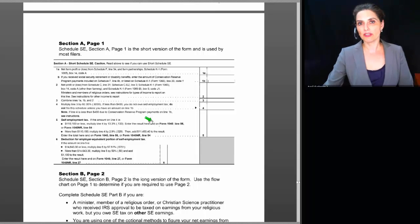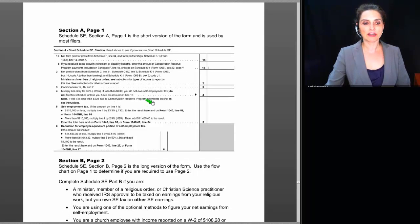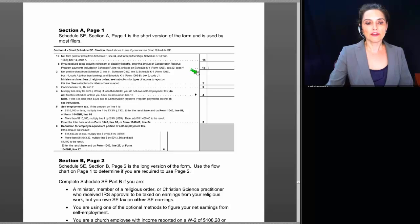Side 1 is what I'm going to look at first, and it's pretty self-explanatory. You take the net profit from your business and enter it on line 1A. And then net profit from farming on line 1A and net profit from any other business activity on line 2. And then on line 4, you're going to multiply the total of your farm and non-farm income by 92.35%. And you enter that total on line 4.